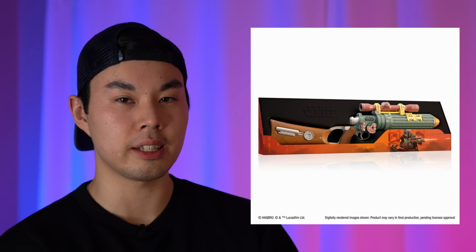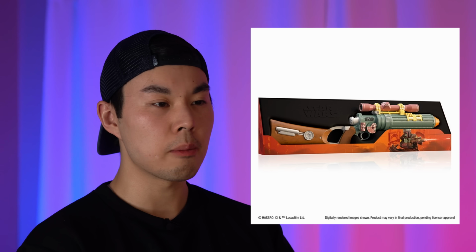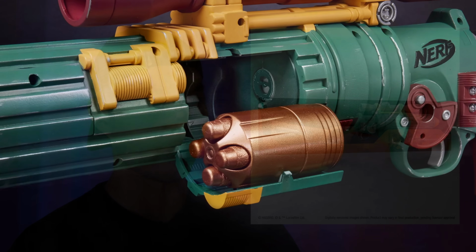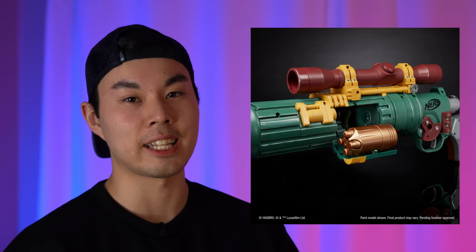I found a discrepancy in the blaster description. It says it's going to come with gold AccuStrike darts, but we see in the concept art that those are obviously gold Elite darts, so I'm not sure which one it's going to come with. I really hope it's AccuStrike darts. It's kind of uncommon to see that, but they are much better than your standard Elite darts.